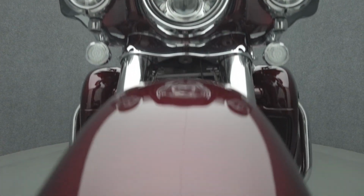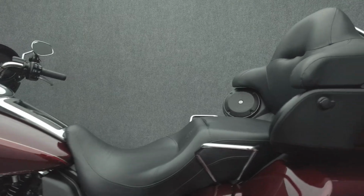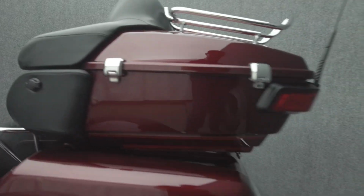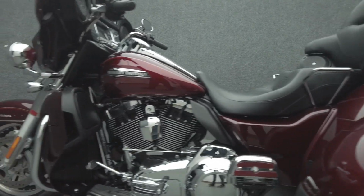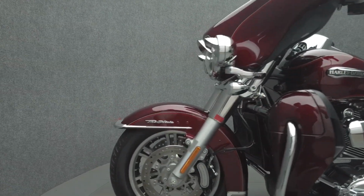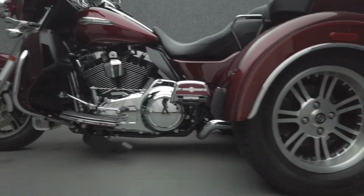The Trike Glide offers the power, luxury, and style of the Electra Glide, but with the stability of 3 wheels, making it accessible to more riders. Powered by a 103 cubic inch V-twin motor, the Trike Glide puts 87 horsepower and 101 foot-pounds of low-end torque through a 6-speed transmission. It has a 27.1 inch seat height and weighs in at 1,204 pounds.